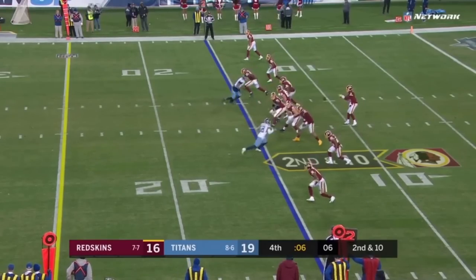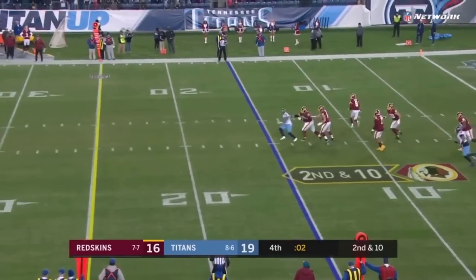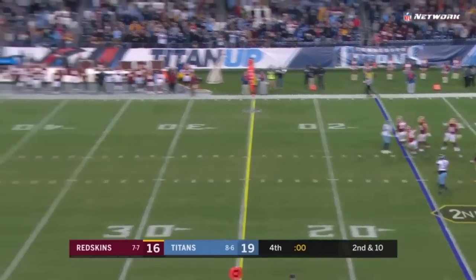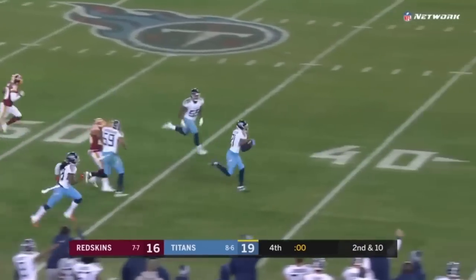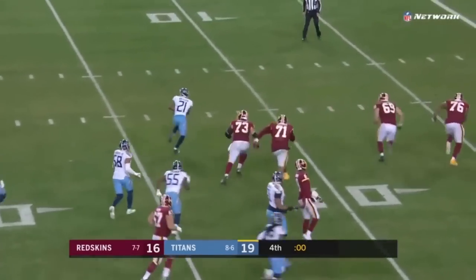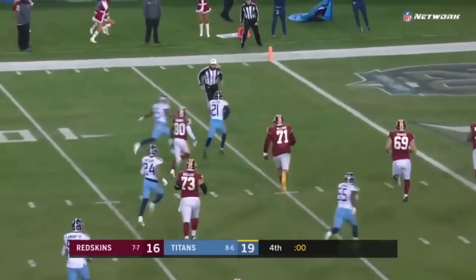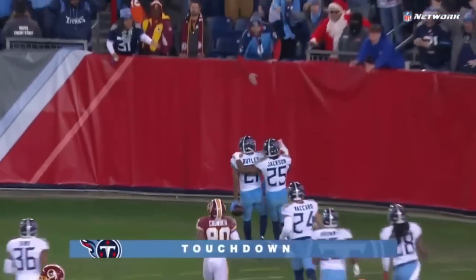That miracle, it's not going to happen here. Well, we'll see. Here's Johnson. Throw it. Got to let it go, baby. Going up top. Nothing but Titans there. Intercepted. Malcolm Butler trying to take it to the house. And he does. Titans finish off with a pick six.